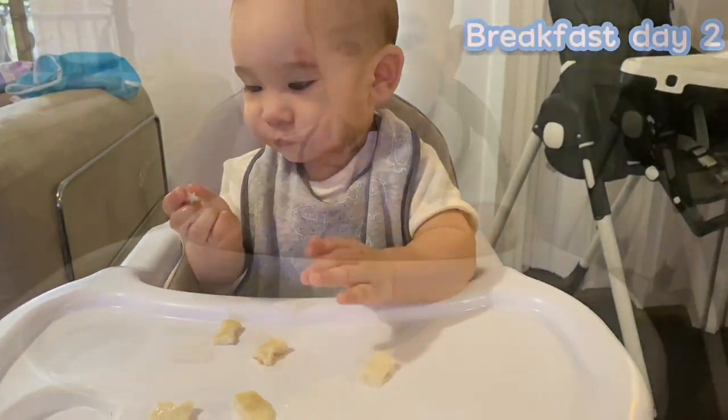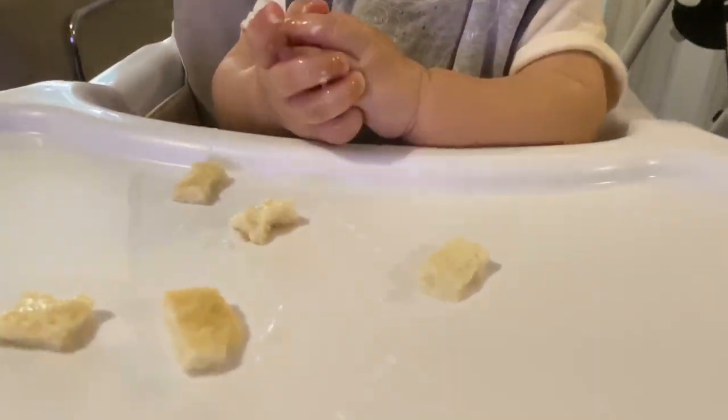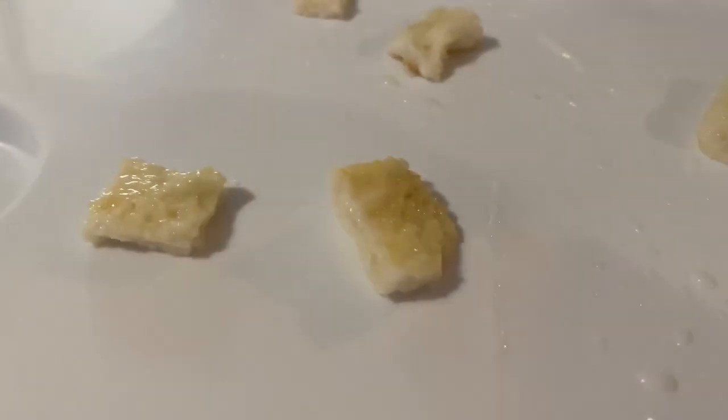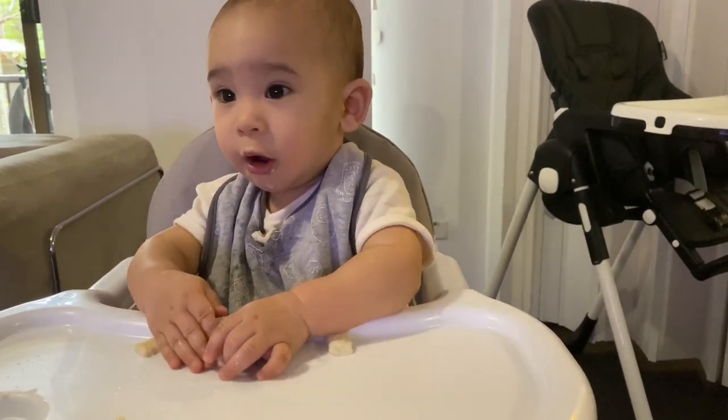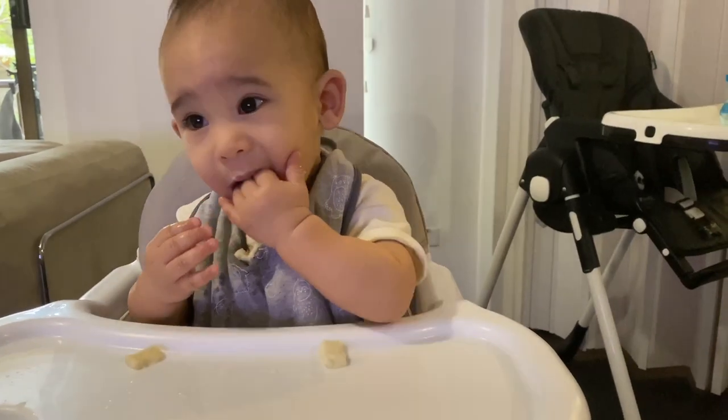Another great breakfast idea that Kaden really loves is this toast dipped in milk. You can use breast milk or formula, whichever you prefer. When Kaden is teething, he prefers something that requires minimal chewing. So this is really perfect. He really loves this one.